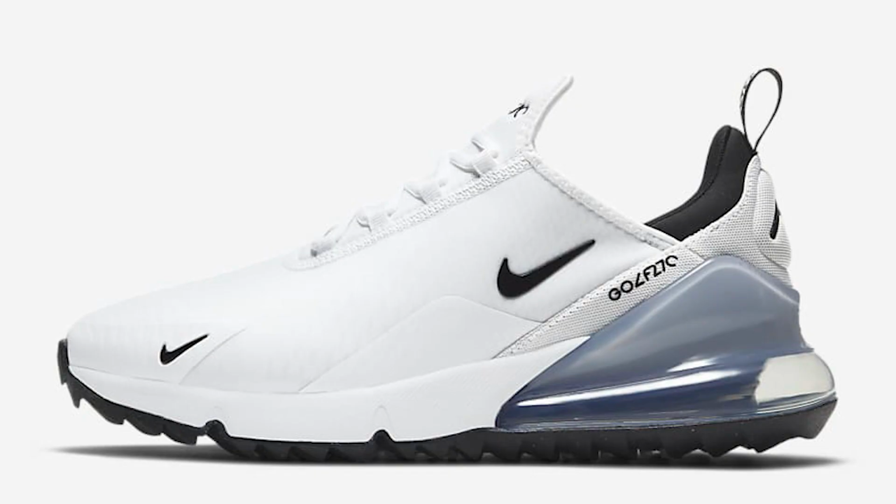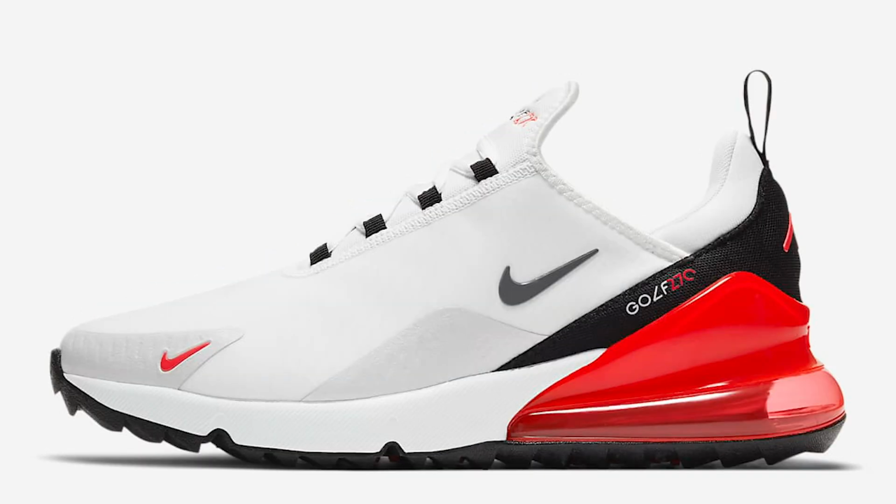So the first bit of news, guys, we are going to look at today is from Nike Golf, and they brought us 2 fresh colorways of the Air Max 270G. Big fan of this shoe, and I'm kind of a big fan of the two. I like one of the colorways. The all-white version is great. The red heel cut version, not ideal for me, but still a clean-looking pair of shoes.